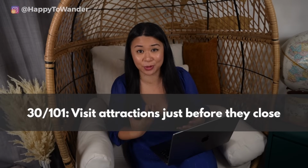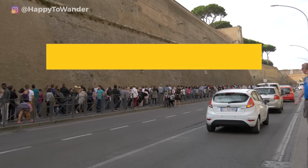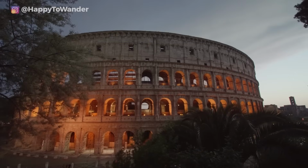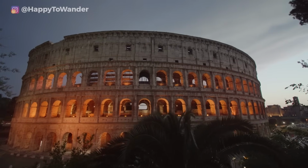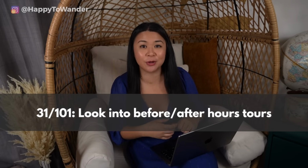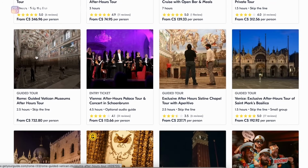And I used this to go to the Vatican Museum a few years ago, and I literally had the place to myself. So I highly recommend using that trick. Tip number 31 is to look into special tours as well that allow you to gain after hours access, or maybe pre-hours access to certain attractions. I know a lot of really big touristy places have started to do this now, where if you pay a little bit extra, then you can tour a place before it opens to the public or after.